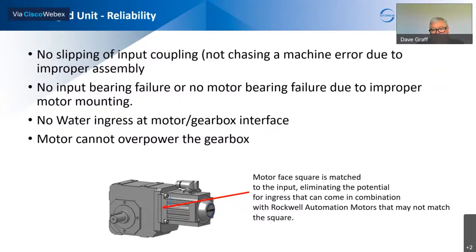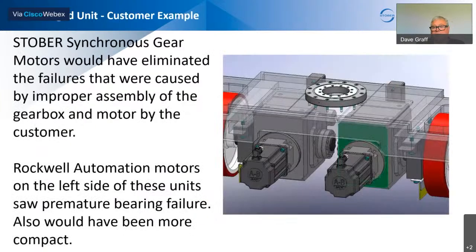The other thing here is we cannot overpower the gearbox normally. We don't allow you to pick a larger motor than the gearbox can handle. Many times that's done in the field where someone put a larger motor on, and if they forget to turn the current down, they'll twist out the gearbox. So it doesn't happen.